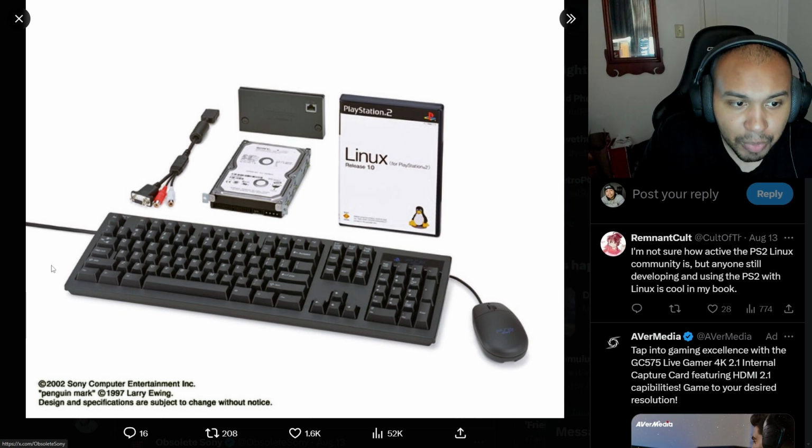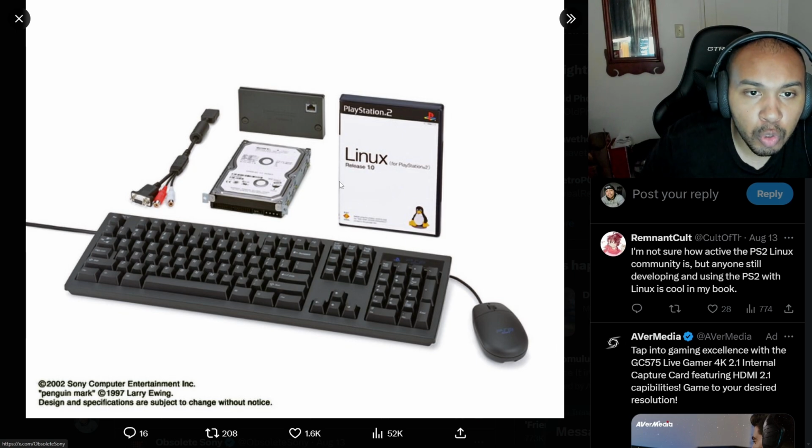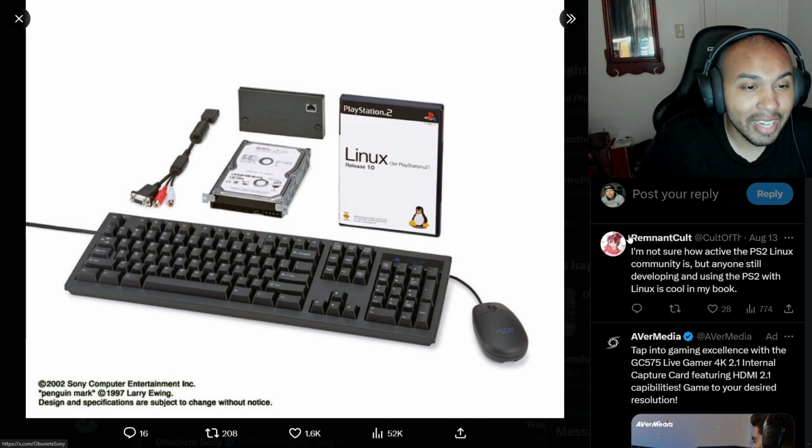You're telling me there was a PlayStation 2 style keyboard and a mouse pad? See, I knew there was like this little adapter that you could use to connect an Ethernet cord into, along with this desktop hard drive, but I didn't even know that there was like a Linux kit that you could use for the PS2 back then. Jeez. You learn something new every day, I guess.